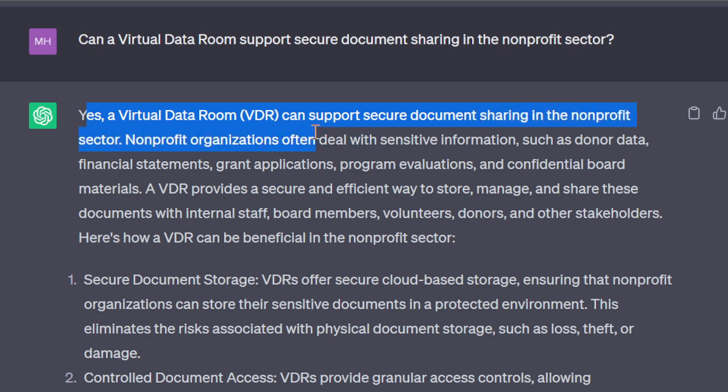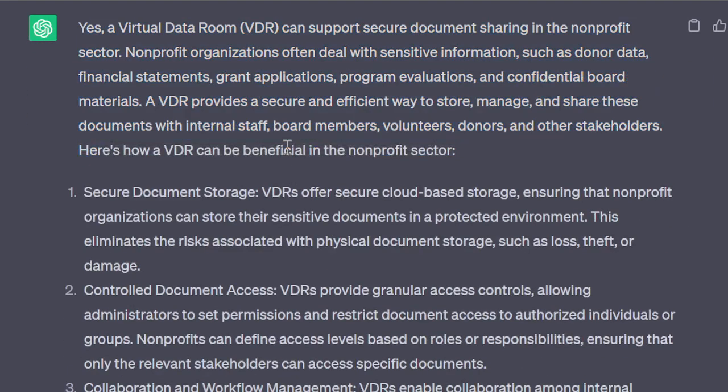Non-profit organizations often deal with sensitive information such as donor data, financial statements, grant applications, program evaluations, and confidential board materials. A VDR provides a secure, effective, and efficient way to store, manage, and share these documents with internal staff, board members, volunteers, donors, and other stakeholders. Here's how a VDR can be beneficial in the non-profit sector.